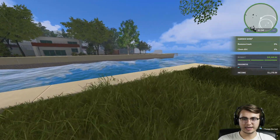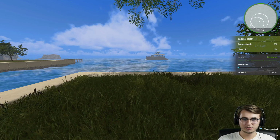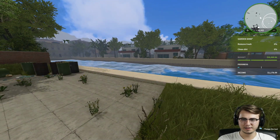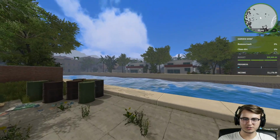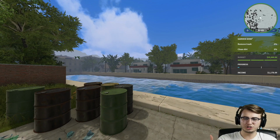Also, so we have the canal here on our left, and then we have the vast ocean just to our right. So I kind of like this lot a little bit better than, I don't think it was this one. I think it was the one just to the left of that. We did that a few episodes back, but it was more so just the canal.